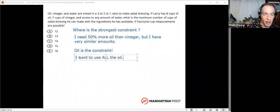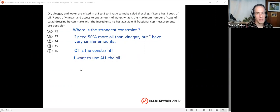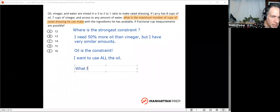And we can sit there now and start calculating, okay, how much is that? If there are 8 cups of oil, then what's 2/3 of 8? Don't, stop, don't do that. They're asking in the end, and this is a really common principle in GMAT, part versus part-whole. So they're asking about the whole. What is the maximum number of cups of salad dressing he can make? Now, what fraction of the recipe is oil?